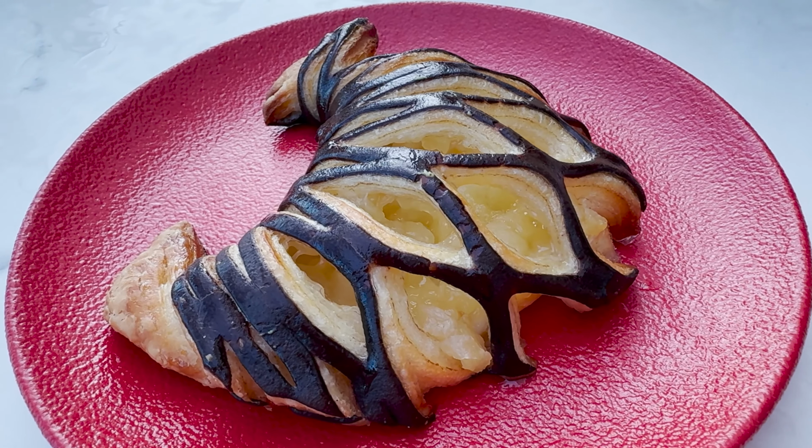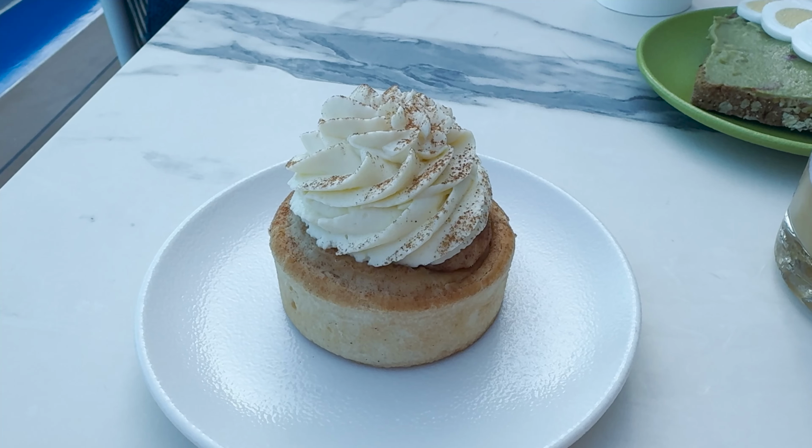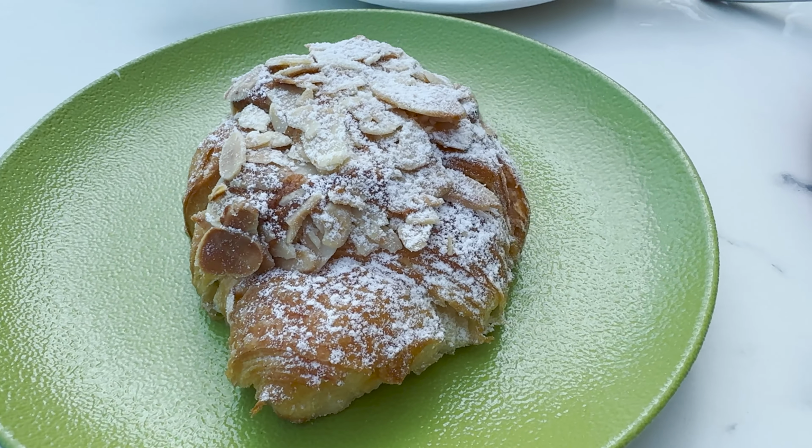Let's dig in. Cinnamon roll was good. I enjoyed it. Especially the cream cheese topping was delicious, and the cinnamon on top as well. Really nice. The dough, a little bit stale. I'm going to give this almond croissant a try next, and they really haven't scrimped on the almonds. It's loaded. Almond croissant, not very good. Not very enjoyable. There was not a very nice taste to it, but it was fresh.